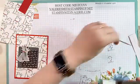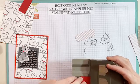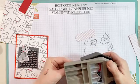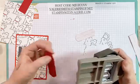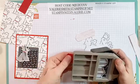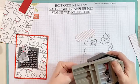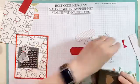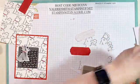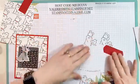That's not even the right piece. I was like, that's really long. That's because you're using the wrong piece, Val. All right, make sure it's straight once you get it in there. Flip it around, do the other end. And then we've got that cute little real red label, same size.